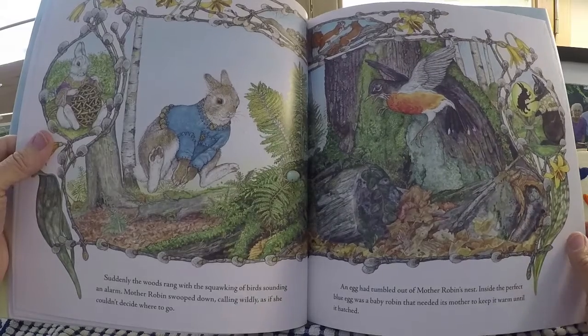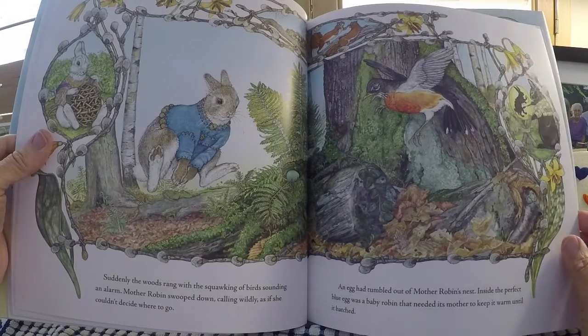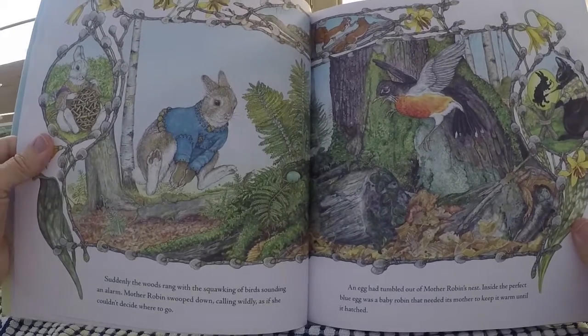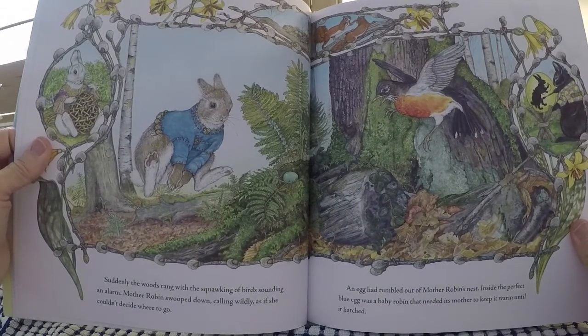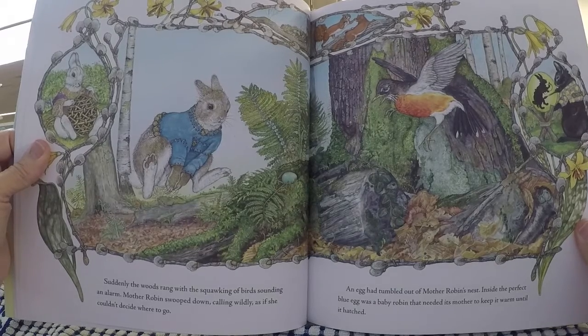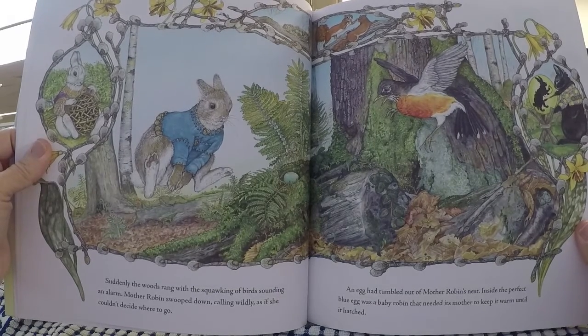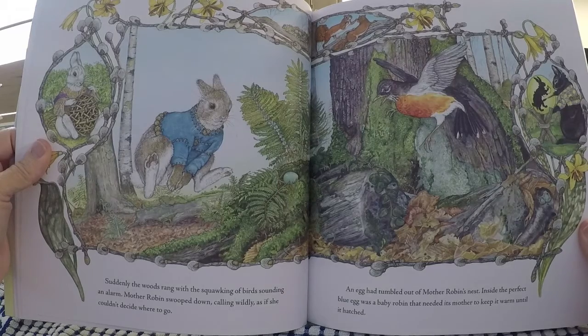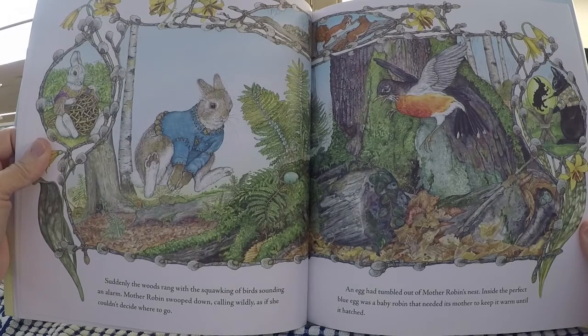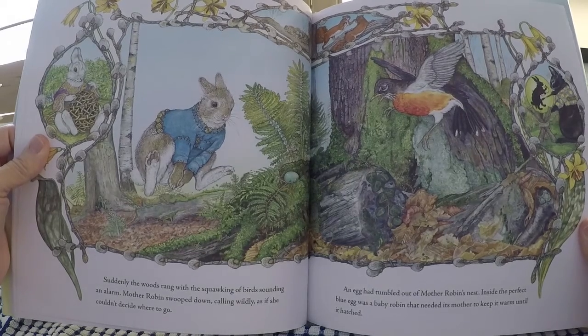Suddenly, the woods rang with the squawking of birds sounding an alarm. Mother Robin swooped down, calling wildly, as if she couldn't decide where to go. An egg had tumbled out of Mother Robin's nest. Inside the perfect blue egg was a baby robin that needed its mother to keep it warm until it hatched.